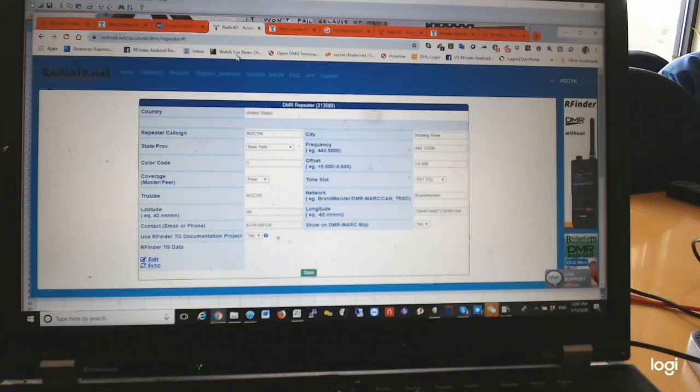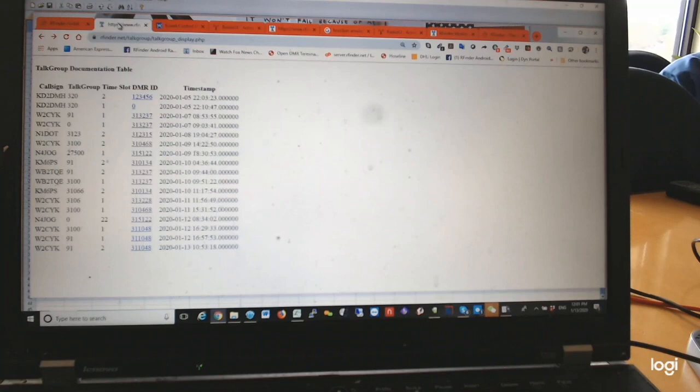We just actually have launched another thing, which is in beta just the last few days on a few users. In this list, you can see that we have a call sign of a user, a talk group, a time slot, and a DMR ID. And this is the DMR ID of the repeater itself.